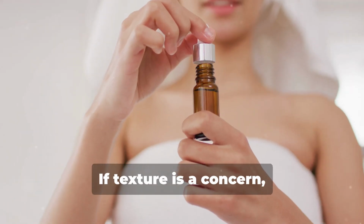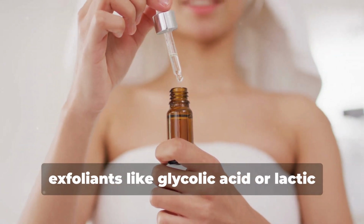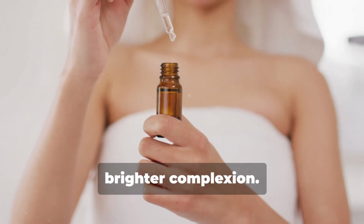If texture is a concern, consider incorporating chemical exfoliants like glycolic acid or lactic acid once or twice a week to gently remove dead skin cells and reveal a smoother, brighter complexion.